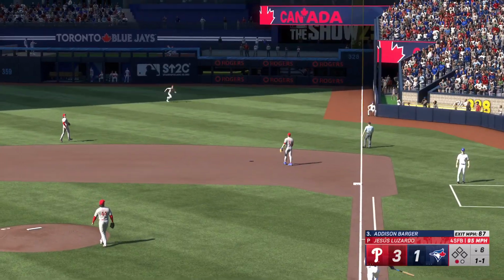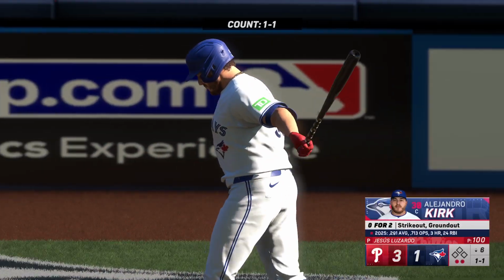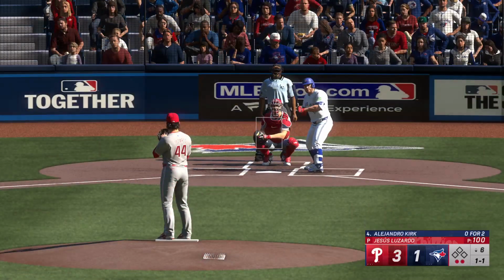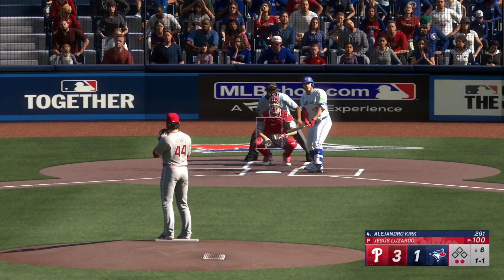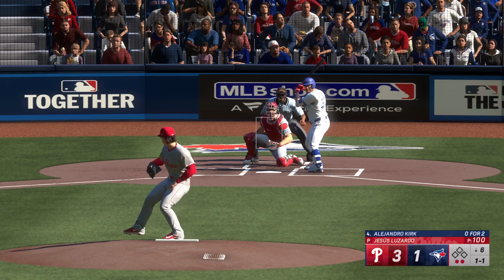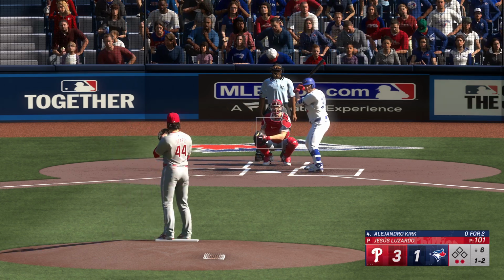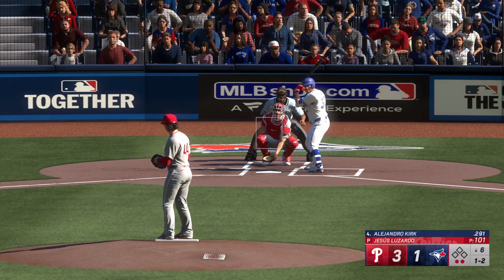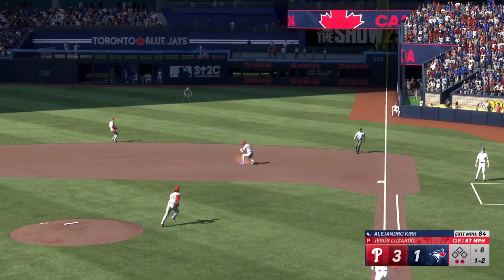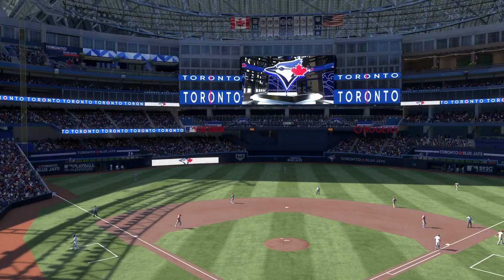Hit in the air, right field. Castellanos moves on it. No trouble here. Puts it away for the out. And there's two away. And here's the catcher, Alejandro Kirk. Check swing, and he went. Now 1-2. 1 ball, 2 strikes. And he hits a ground ball right side, slides for the stop, and very nicely done for the out.